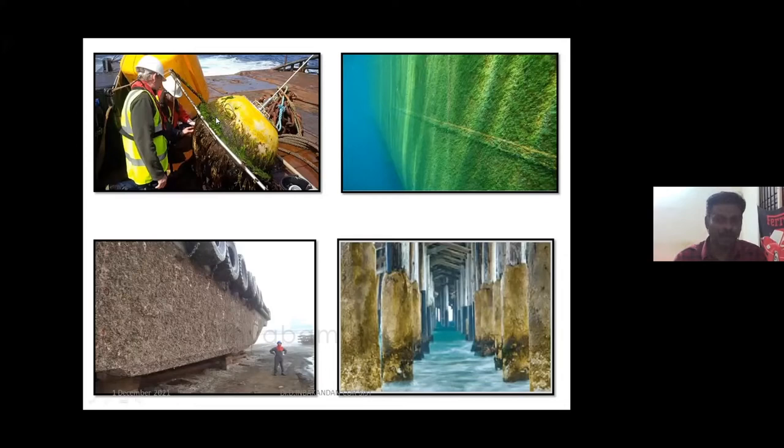Here is another example of a ship hull, which is completely fouled with seaweed. As well as I have shown in this picture, it is completely fouled with barnacles. Like barnacles, even seaweed also fouls this. Seaweeds, even though they are a plant variety, come under the classification of hard fouling, and eradicating this fouling is also not an easy task, and we have to do more mechanical cleaning if we are not using a proper anti-fouling paint.